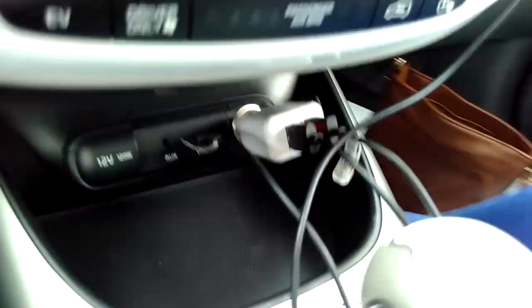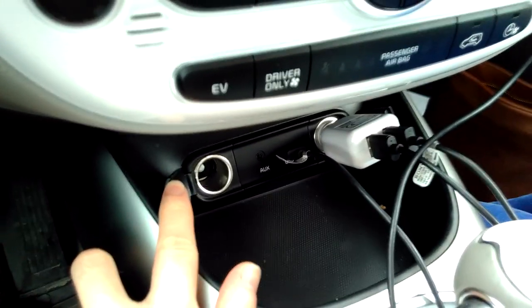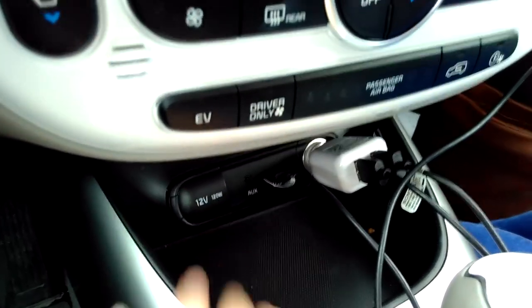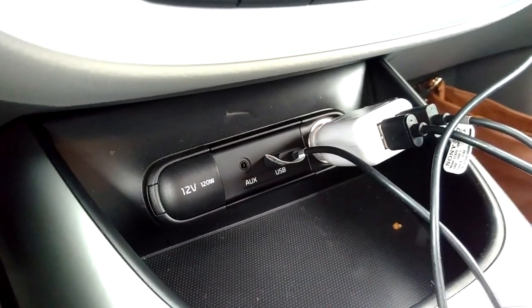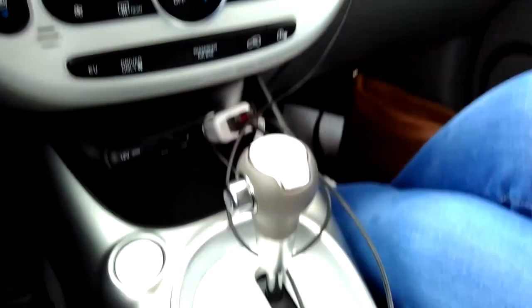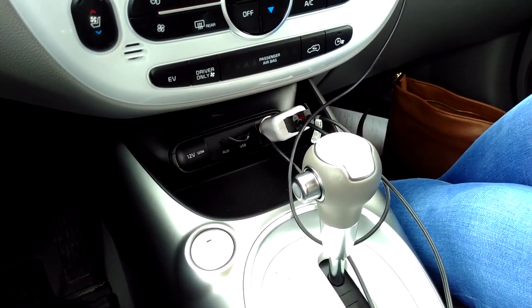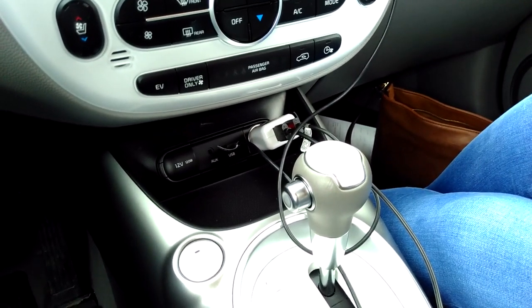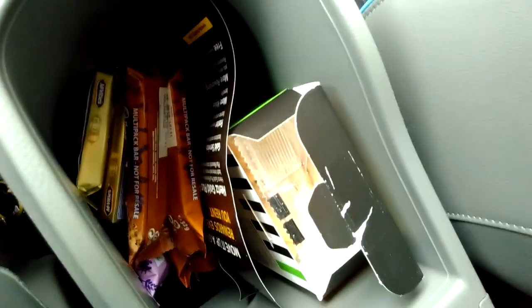Another handy feature that the Soul has is twin cigarette lighter outlets. Well, nobody really uses them for cigarettes anymore, but plenty of electrical gizmos could be plugged in there, plus a USB and an auxiliary input or output as well. That's plenty for entertainment. It's been keeping three phones charged throughout the entire journey. There's also plenty of storage space, a couple of cup holders there, and this massive cubby for snacks.